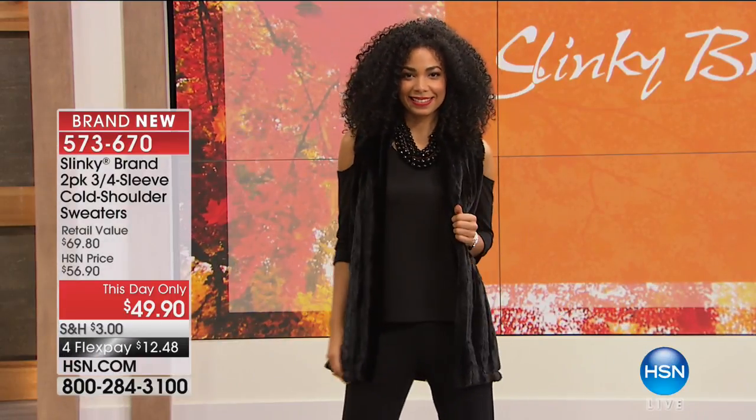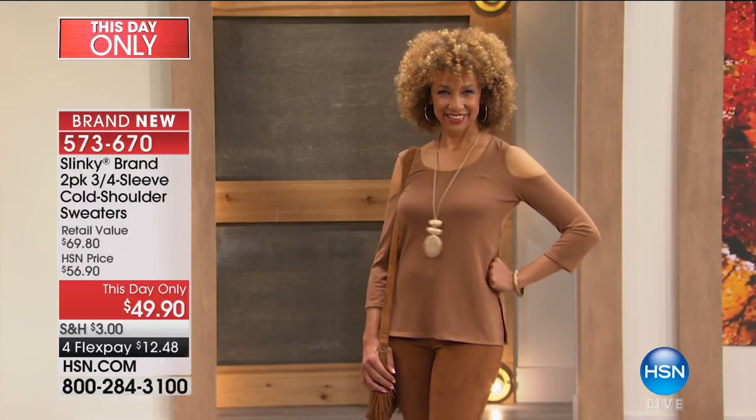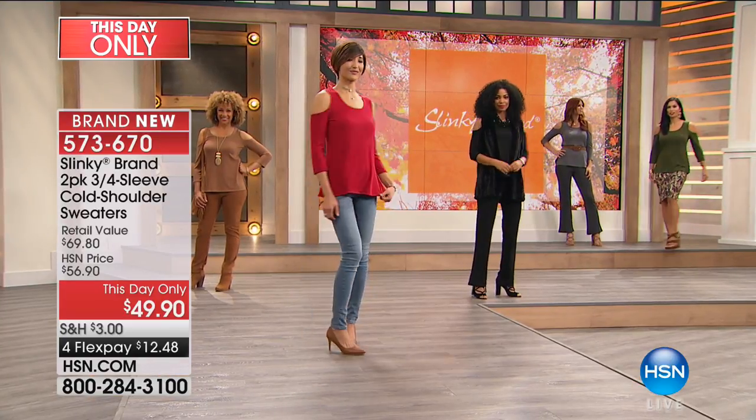Cold shoulders still on fire. It is. And the great thing about it is you're going to be able to wear your normal bra. You're not going to have to worry about wearing a strapless bra because you still have coverage. And notice it's a wider coverage through the top. It's not like a real thin strap.